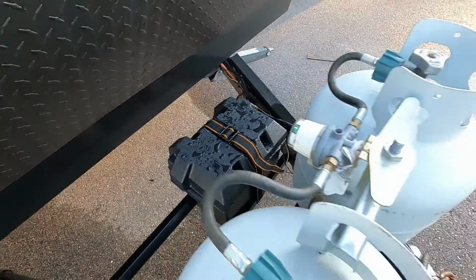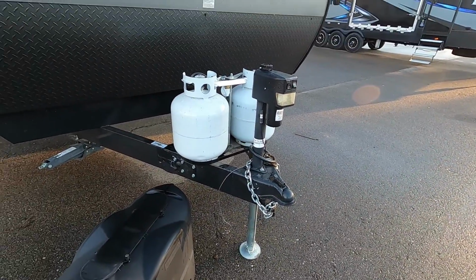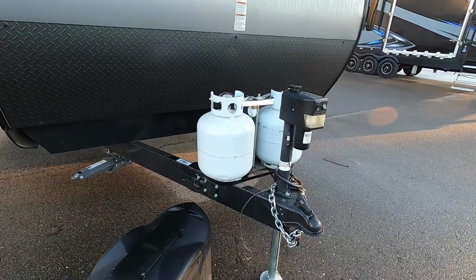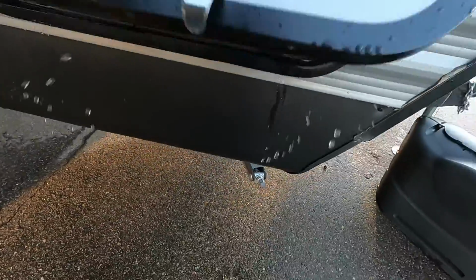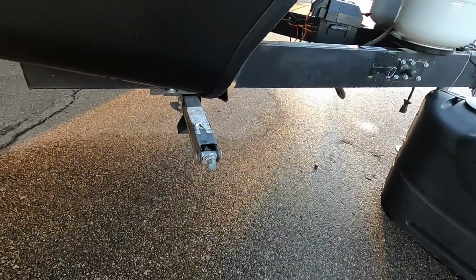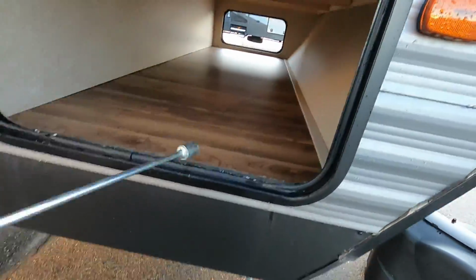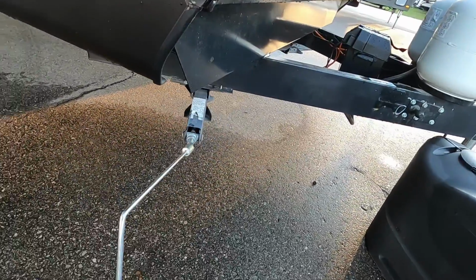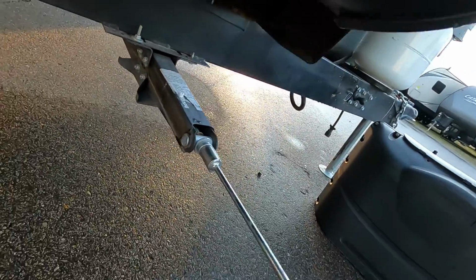Once we have our unit level, next thing we're going to do is stabilize it. All four corners of the unit, you have these hand crank stabilizing jacks. 3/4 inch crank here. Throw that on the end and crank these down.